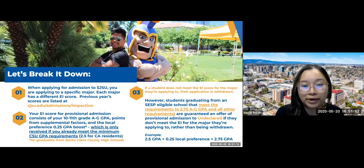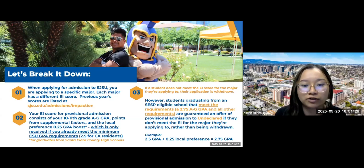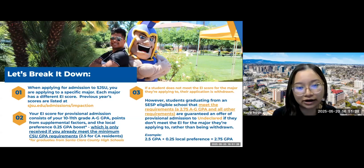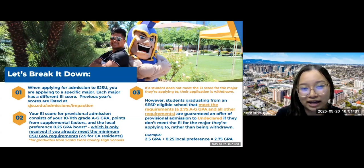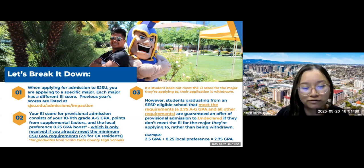is withdrawn. But the students graduating from the SESP eligible schools, that list that you previously saw, if they meet the requirements, which is that 2.75 A through G GPA and all the other requirements, they can also be guaranteed an offer of provisional admission to undeclared if they don't meet that eligibility index score for that specific major they're applying to, rather than the application being withdrawn. So for example, you have a 2.5 GPA, you get that 0.25 boost for being a local student, then your GPA is actually 2.75.